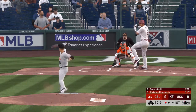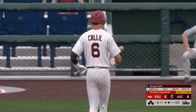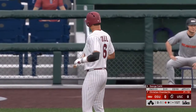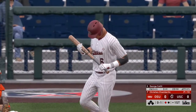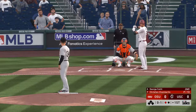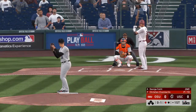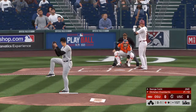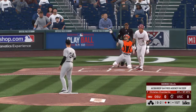Into the box now, number 6. As he'll take a look at a strike right down the middle, it's 0-1. He'll come in here at .263, 3 homers and 23 driven in. Here's the 0-1 pitch. And he's way off balance with the swing there.